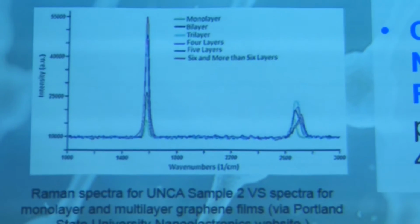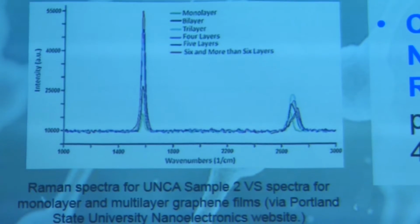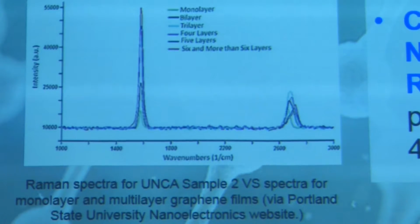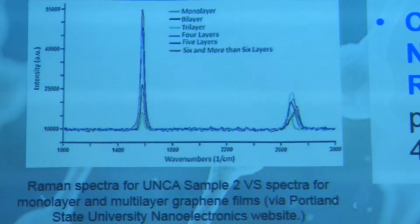And then you can also see that by the height of the peak, you can tell how many layers have formed on the substrate. So we're hoping to better understand this in the future and use this in our analysis of our results as we continue to move forward and make more samples.